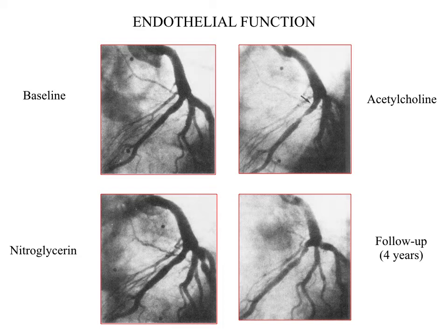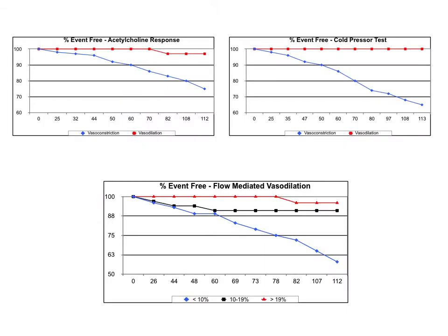And you can see that the presence of endothelial dysfunction predicted not only disease progression, but the site of disease progression. So if you have endothelial dysfunction, that is your point of greatest vulnerability. Endothelial dysfunction is the most important predictor of outcome in patients with cardiovascular disease. Now, how do we measure endothelial dysfunction?